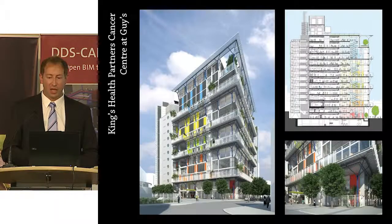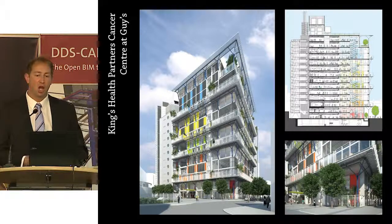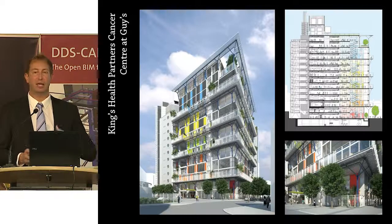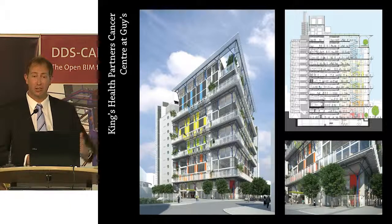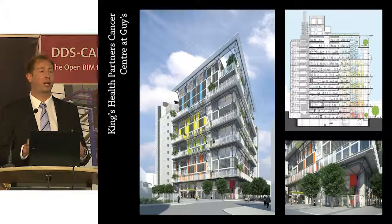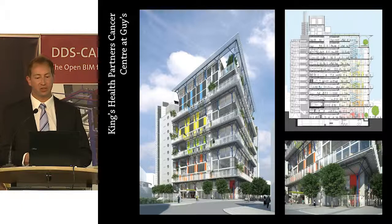The King's Health Partners Cancer Treatment Centre at Guy's was a project that we won in 2010. It was the first project where we had a client, I apologise, a contractor who also represented the client, who came to us with a very, very clear mandate and goal with what they wanted to get out of building information modelling and management processes.